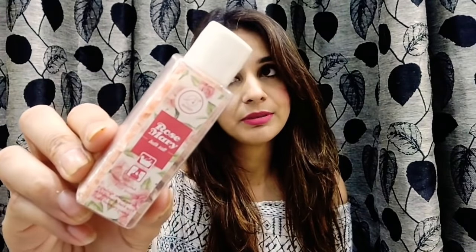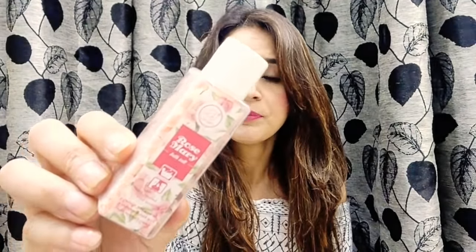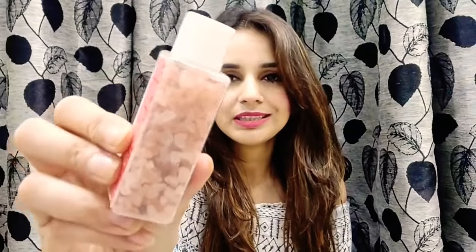Now I'm left with the last one, and the last one is by Ahara Cosmetics, and this is a bath and foot soak, rosemary bath salt. I actually love the packing. Not really love, but generally foot soaks and bath salts do not come in this type of packing. So the packing is quite different. The color, yes, I'm liking it. Very cute kind of packing. And again, bath salt and foot soaks are quite useful. So happy with this as well. 50 gram is the quantity, and the price for this one is 200 rupees.